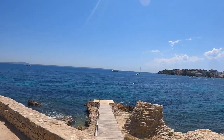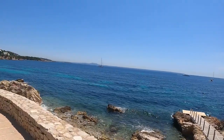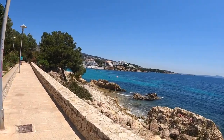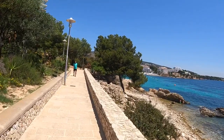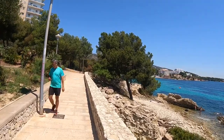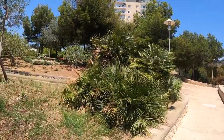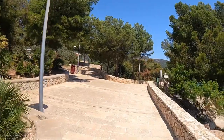Certainly see some beautiful views, aren't there? And of course, because of the steps, it's not really possible to come around here in a wheelchair or something, unless there's another way that I'm not sure of. There's a few other paths coming round here, so perhaps there is another way for wheelchair users or prams or whatever you've got.